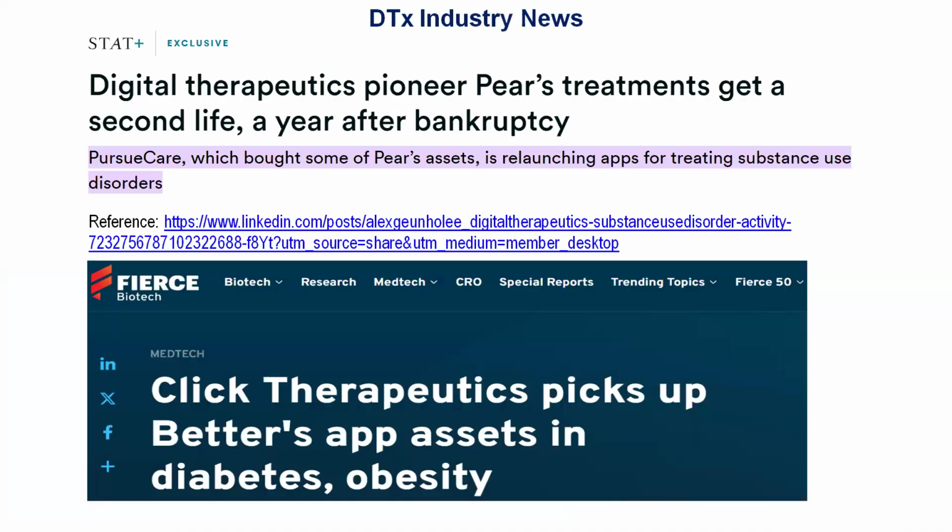And this is one situation. Pear Therapeutics actually went bankrupt, so it was acquired by some company, actually Pursue Care. Pursue Care is a telemedicine, telehealth company. So they acquired it. I always show you that recently there was some convergence among the different sectors.